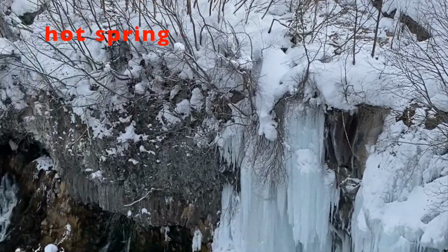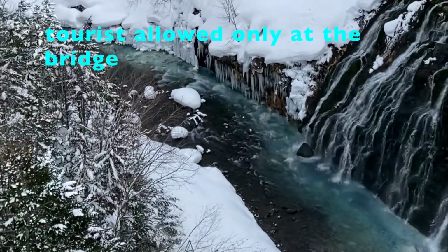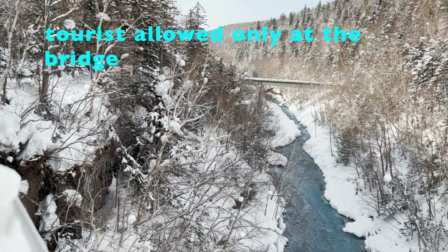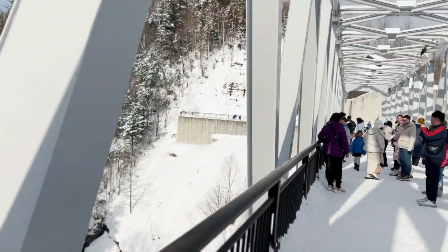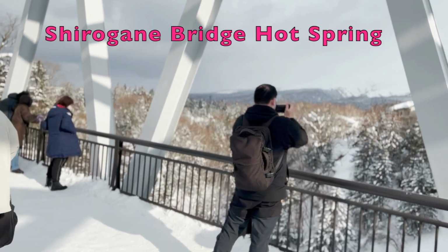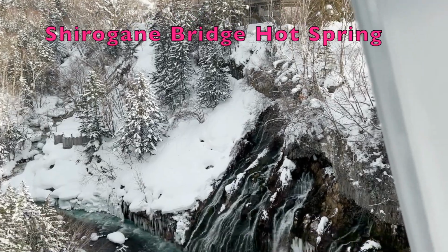Our next stop is a hot spring. The hot spring is within the village and it is private, so we are not allowed to get in. We are only allowed to stay at the bridge, the Shirogane Bridge. Tip: no toilet here.